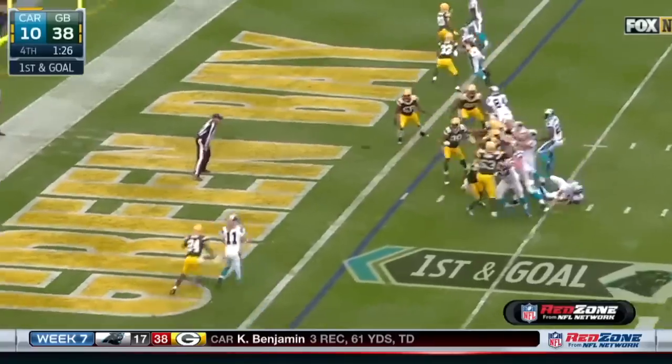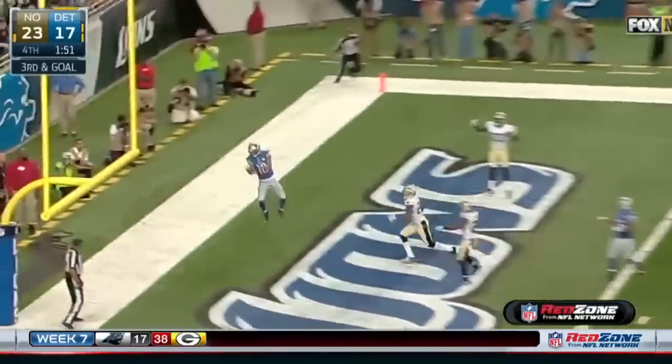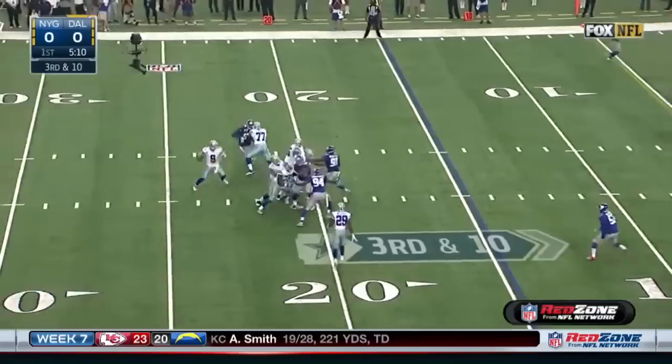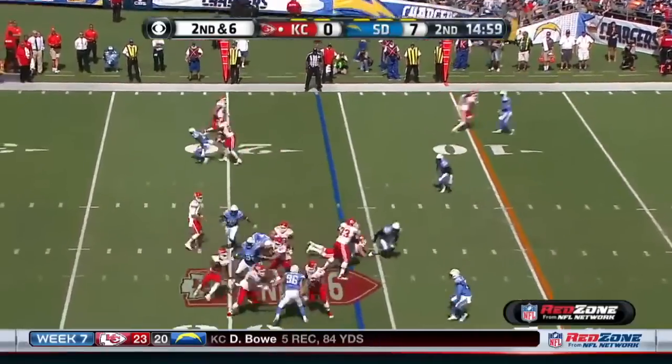Johnson falling down, but throws as he's falling backward. Stafford fires, end zone open. He is looking to Watkins. He's got it. First and goal. Rivers got end zone. Wide open. Chargers looking for a 6th consecutive win.